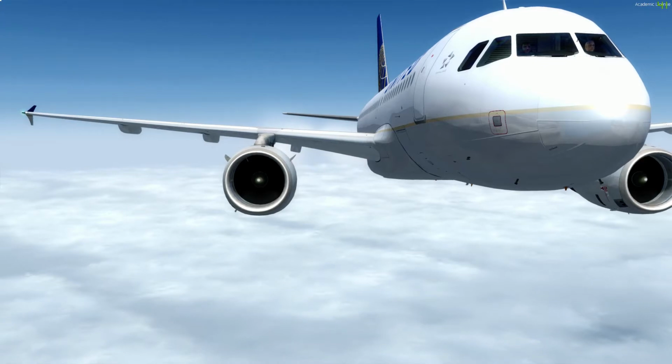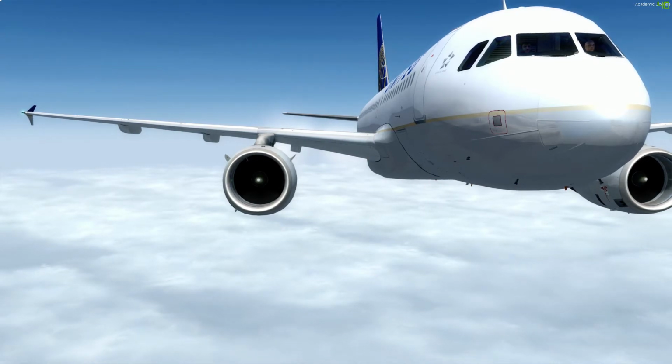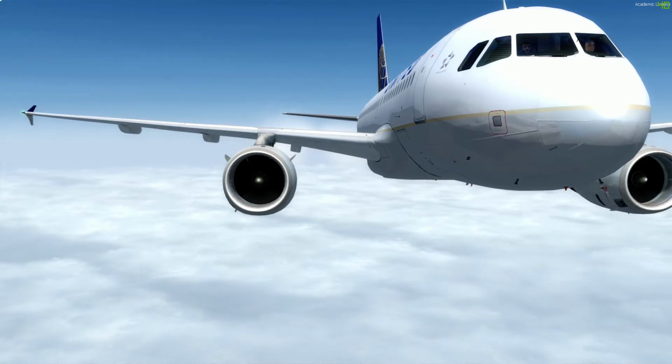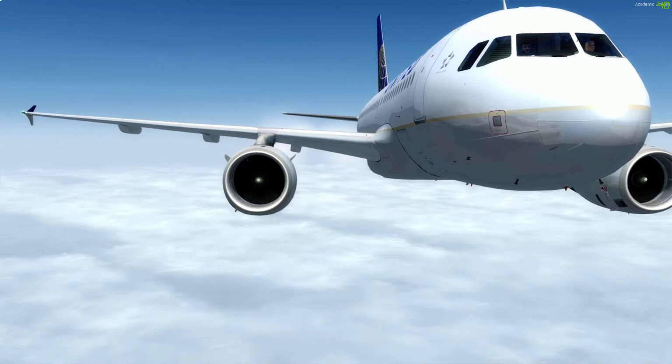Well, I was kind of hoping our approach into San Diego would take us on 2-7 instead of 9. However, any landing into this airport is quite fun. 2-7 is a little more fun than 9, but that's okay. We'll still have fun either way landing this beast.